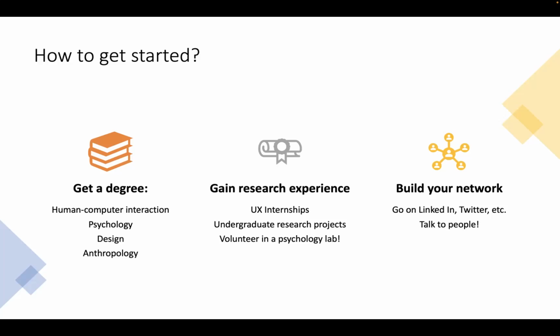Undergraduate research projects are another great way to get experience in research and put something on your portfolio, which is usually how you get hired. You get involved in research projects and you can put that project on your portfolio. Another way is volunteering in a psychology lab. That's how I got started, and that's how a lot of people got started. It'll help you get your foot in the door in learning more about research and how it's run. And then from there, you can get involved in projects and put those projects on your portfolio.